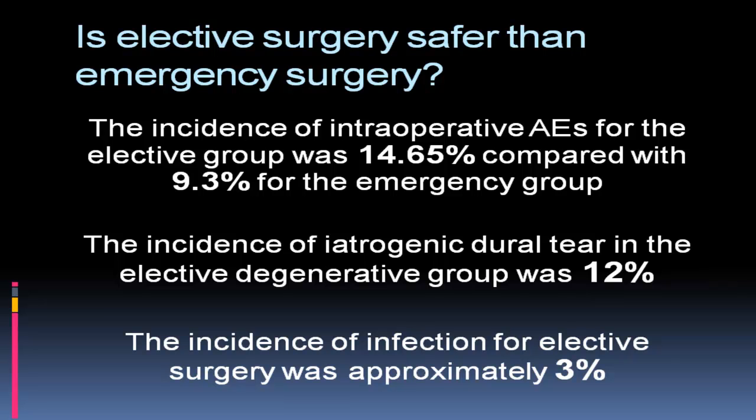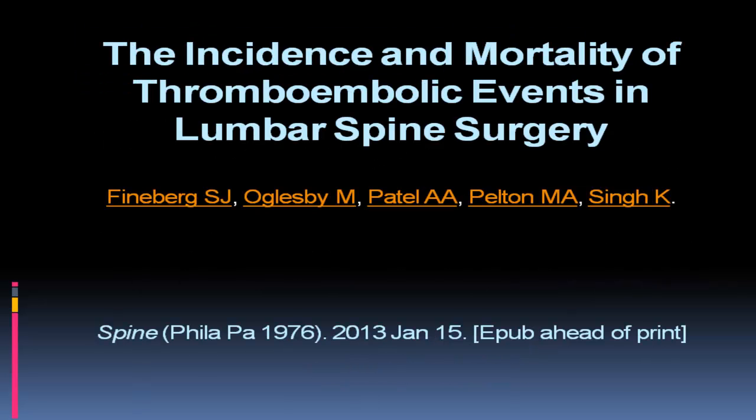The incidence of iatrogenic dural tear in the elective degenerative group was 12%, significantly higher than the incidence in all other groups. The incidence of infection for elective surgery was approximately 3%, similar to a recent previous publication by the Scoliosis Research Society, where they reported on 10,329 patients undergoing surgery for spinal stenosis, with an overall complication rate of 7%, a mortality rate of 0.13%, a 3% dural tear rate, and a 2% infection rate.